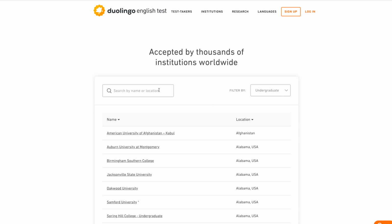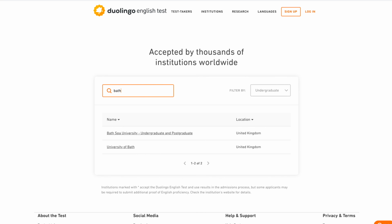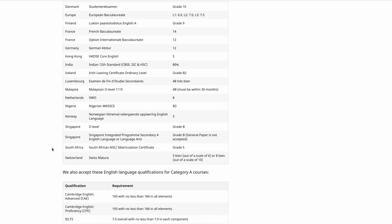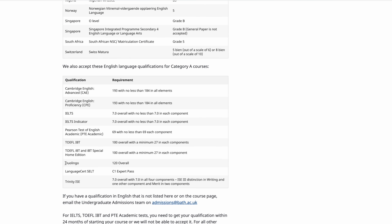So for example, let's say you want to go to the UK where I'm from and you might want to go to Bath University, which is a beautiful place. And it should take you to the university's English language requirements page. The language requirement for Bath University is 120 overall. So that's how it's done.